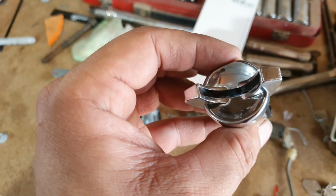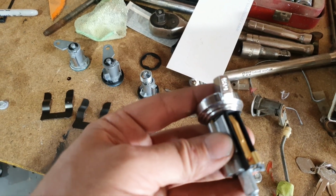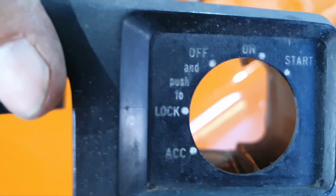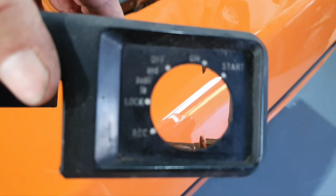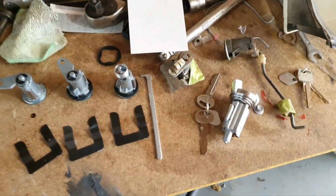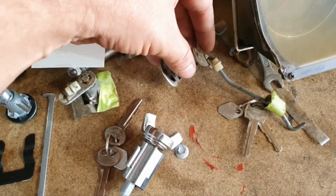It's a lot different to any other ignition I've used. You've got to push it in and all sorts of weird stuff. It's more like the American cars, where the Jeep's the same as this. You've got accessories, lock, and then push. It's the same as a Jeep. It's just an American thing, and there's a lot of Imperial in this car, which indicates American. These are the old locks of the doors.